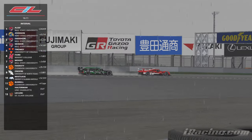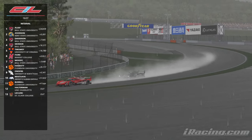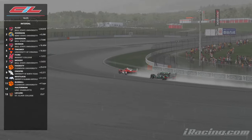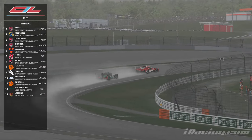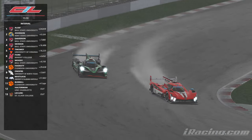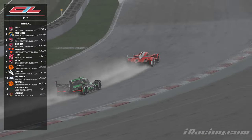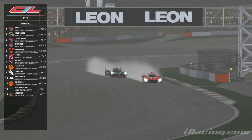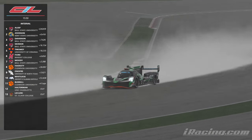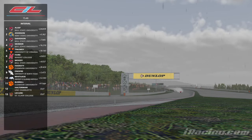Back through turn three, Jordan Johnson still there on the bumper. We're gonna head through the carousel. It's Jordan Johnson 0.2 seconds back, dropping back to around 0.3 now, kind of floating between the two numbers. Johnson will get it through there without crashing this time, and he'll stay behind him. Gap extending now out to about half a second. See how this plays out.